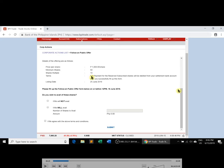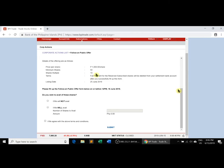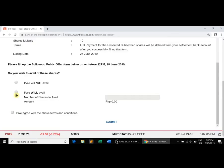And of course, the terms. Make sure to read through the public offer letter of your intended subscriptions in the future before subscribing. Another thing to note here is that when you visit your trading platform, you won't be able to see this offer letter anymore. As I've mentioned, this was from June 6, 2019. So I inputted here the number of shares I availed at the time, which is the minimum at 50, and clicked agree and submitted.